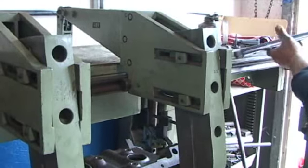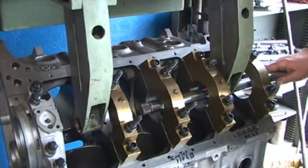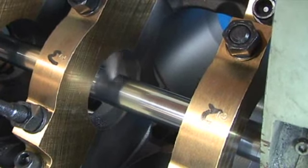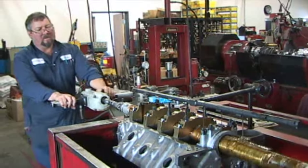I see. Another term we hear is balancing and blueprinting. What does that refer to? Well, blueprinting an engine is having it totally disassembled and all the parts brought to factory specifications as in the engineer's blueprints. It's not done that often anymore.